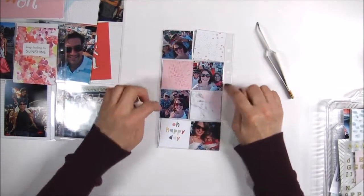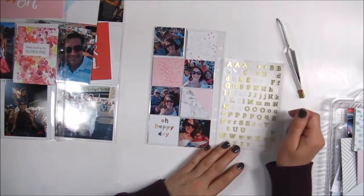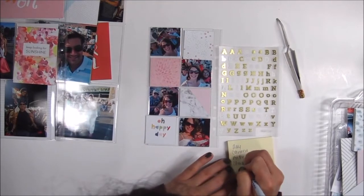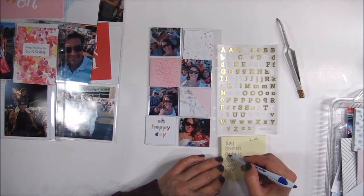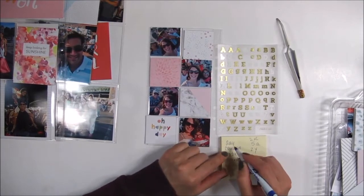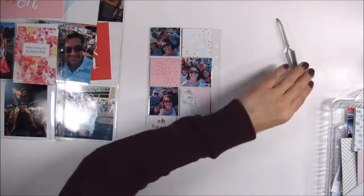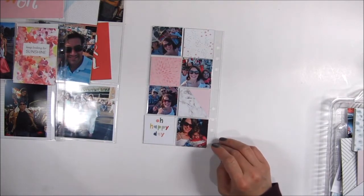I realized that I didn't have enough of the gold stickers to document the names of all the persons in those pictures, so I contemplated and decided, okay, fine, I would use my handwriting instead. Here, this is what I do when I am using letter stickers. I write out what I want to spell out with the letter stickers, and then I count each letter to see if I have enough of each letter to document the names. And I realized quickly that I did not have enough. So plan B was to just handwrite it.